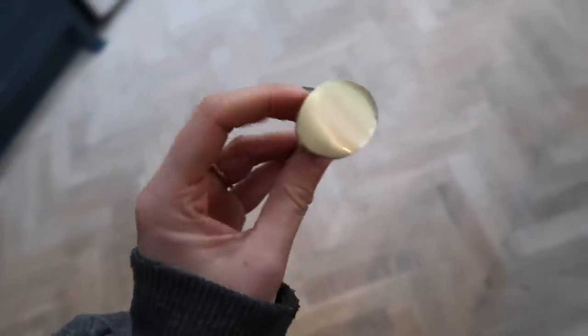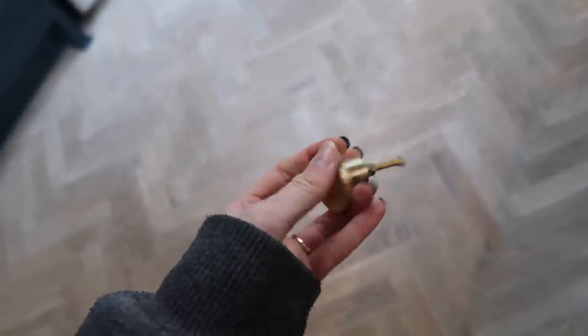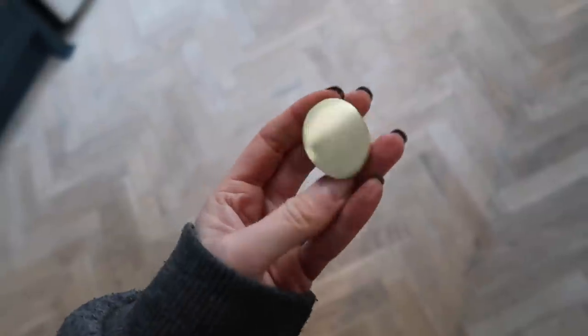So the guy has just come from TaskRabbit to build my chest of drawers, so he's just upstairs doing that now, so I will show you that as soon as that's done as well. These are the handles that I've gone for. I think they were £5 on John Lewis. I just think they make an IKEA piece look a little bit more expensive.